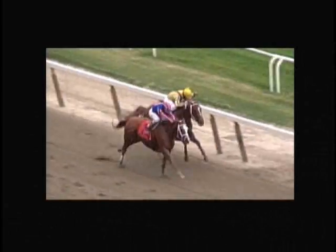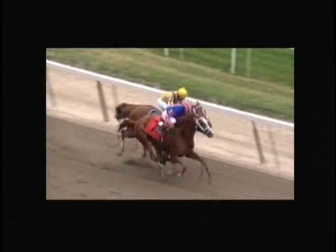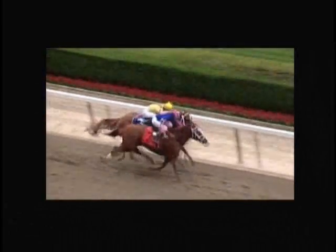It is Curlin on the inside, Rags to Riches on the outside. A desperate finish. Rags to Riches and Curlin. They're coming down to the wire. It's going to be very close, and it's going to be a filly in the Belmont.